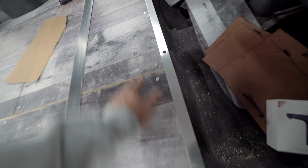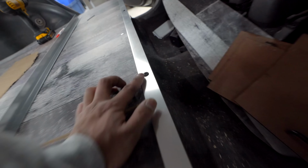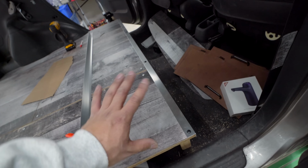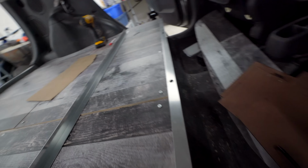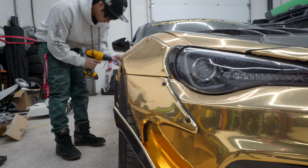Quick and easy, and it just levels everything. I wish I could get flatter screws, but these are the only ones I had on hand. But yeah, kind of borders everything nicely, makes everything a little cleaner looking. Done with that, let's get back to unwrapping.